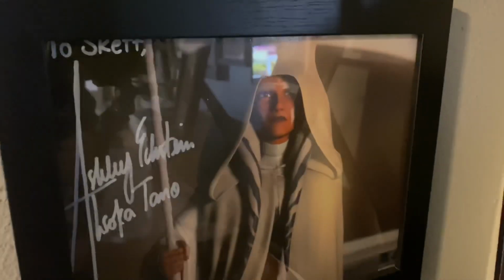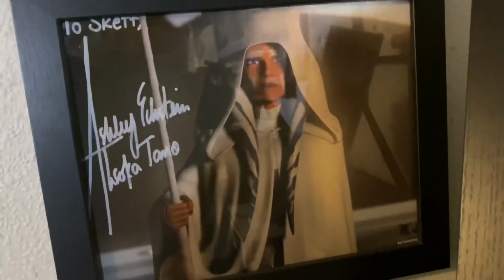And then moving over here, at that same celebration, I had the pleasure of meeting the voice of Ahsoka, Ashley Eckstein, and she was just the sweetest person. So nice, and it was a pleasure meeting her.